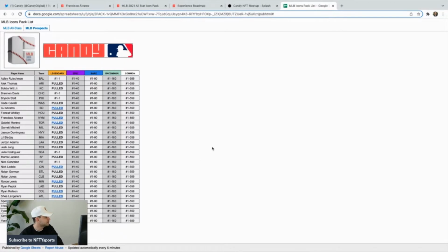And then here's another tab for the Uncut Diamonds, Remaining Moments as well. So these are all of the listed players in those packs.